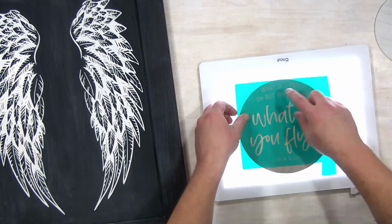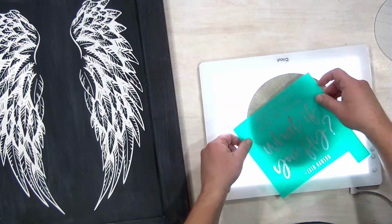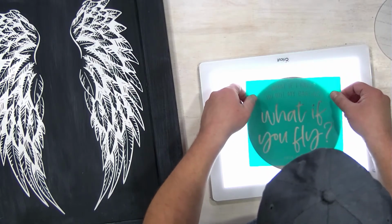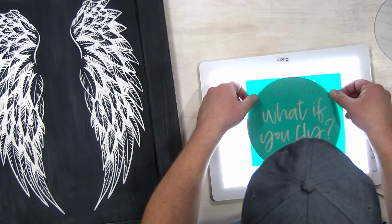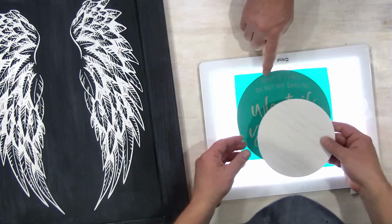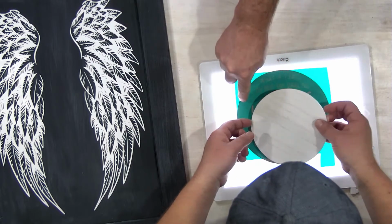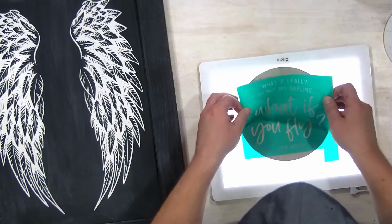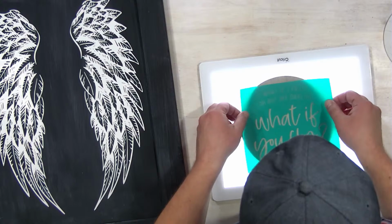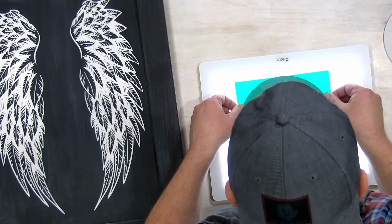What do you think I should do? Do you think I should do a top, bottom, or should I try to do it around? It's already kind of curved, isn't it? Mm-hmm. So, like, do this and then put this off to the side, or start that here. Or we don't even have to have the "oh my darling." We can just do "what if." So maybe that's what I'll do. What do you think? I think so.